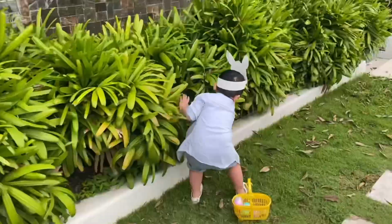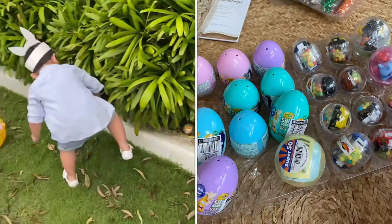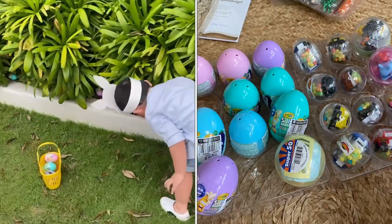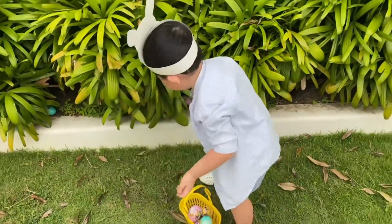Wow! Okay. The eggs that I got for Riley are actually egg surprise toys. Since I don't want him to eat a lot of chocolates and candy, I offer yung mga toys tsaka yung clay yung laman niya.